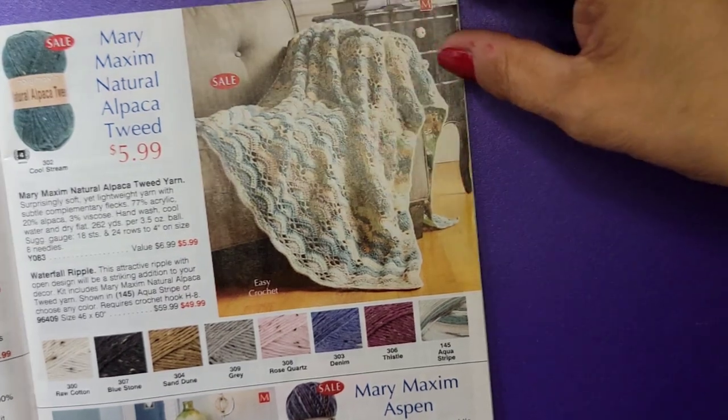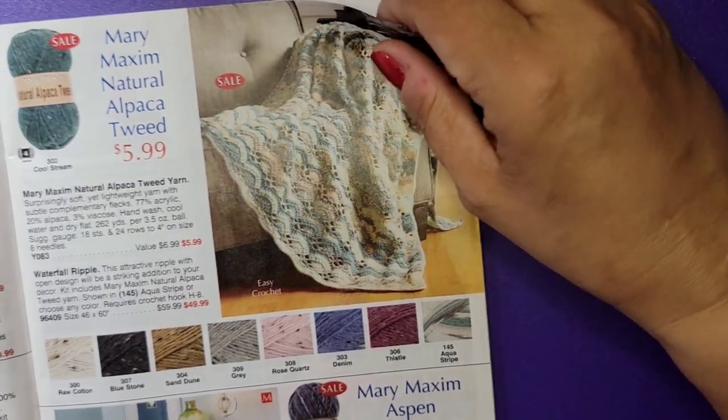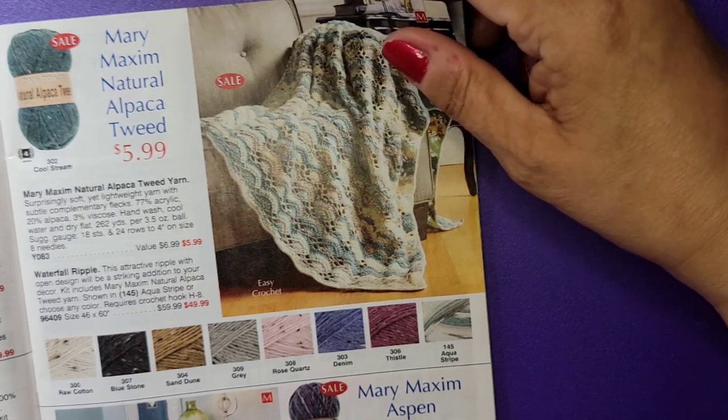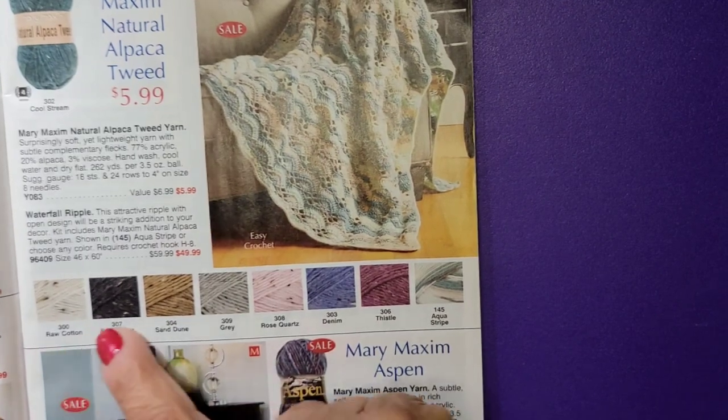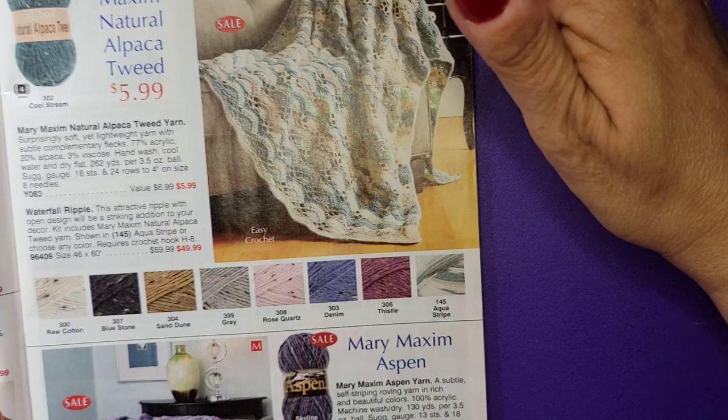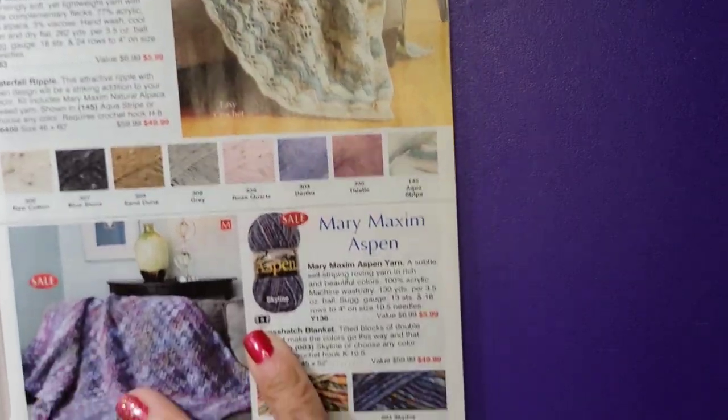And this here is Waterfall Ripple, $49.99 for the kit. Used to be $59.99. And here are the colors right there. I'm presuming you can pick your own color. I would call to find out first.